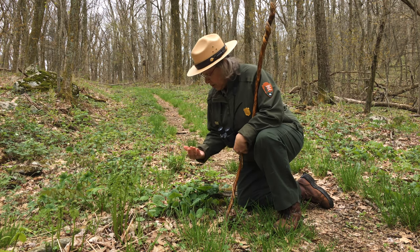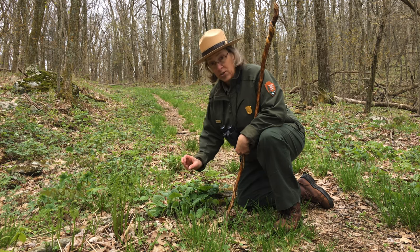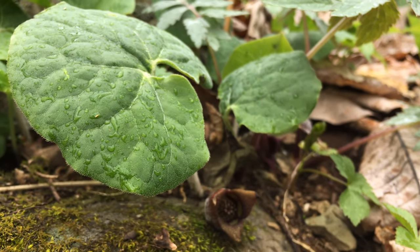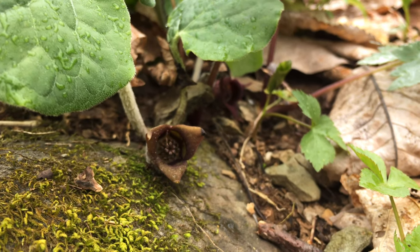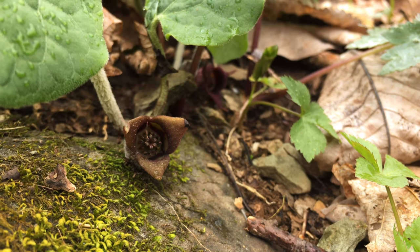But what's also cool about these is that they have a beautiful flower, but they're very, very hard to see. In fact, from where you are right now and from where I am, it's hard to see the flowers on these wild ginger plants. That's because you have to look way down low, and these flowers are often at the very base of the leaves, right on the ground. They're a very beautiful three-pointed petal flower, like a tube. And you might wonder, why is it down there?